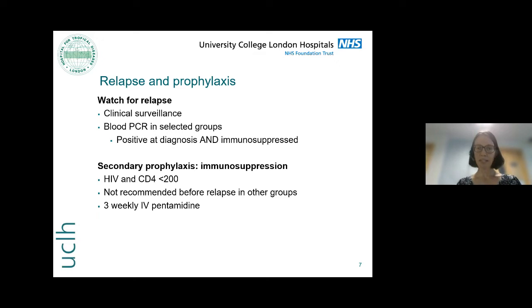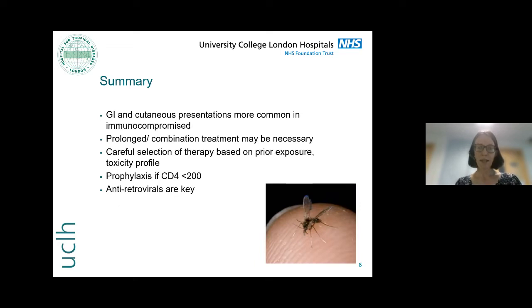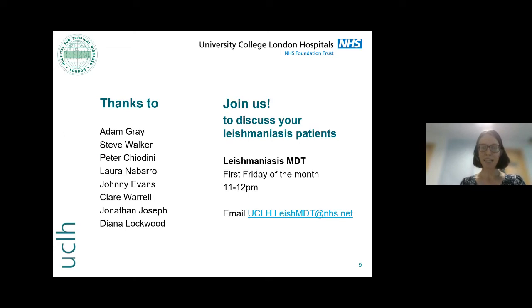We would never give miltefosine because of its long half-life, and we would tend not to use the other agents first line because we would tend to try to reserve those for treatment for when it's needed next. So in summary, gastrointestinal and cutaneous presentations are much more common in immunocompromised patients with visceral leishmaniasis, including those with HIV infection. And in this group, prolonged and combination treatment might be necessary. It needs to be individualized, and toxicities need to be looked out for carefully. Give prophylaxis to people living with HIV with a CD4 count of less than 200, and treatment with antiretrovirals is key to treatment success.